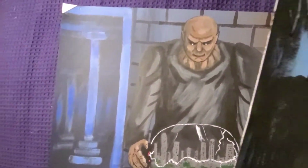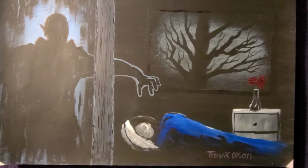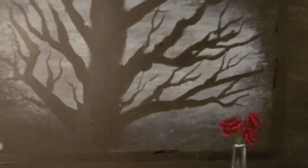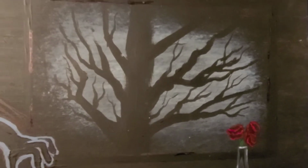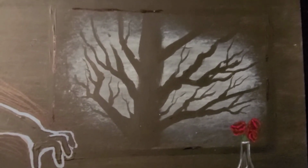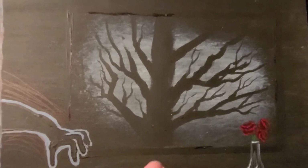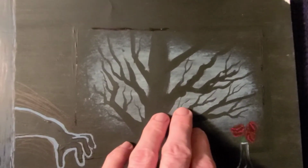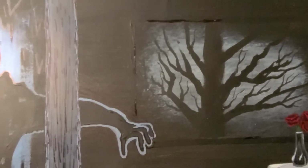Now here is also an early depiction of him, and one of my very favorites. You got the nice flower vase with red roses. And I love that tree. I took this to work and hung it up at work. And although I didn't think the coworker liked scary paintings that much, this he liked a lot. This tree and the fog behind it. I love fog behind dark black trees. I think it makes a great effect.